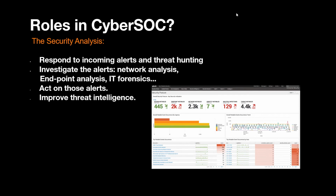Good now. Security analysts will be the ones looking at these screens, responding, having discussions with the client, and improving the threat intelligence of our platforms. They usually use a lot of tools. Today, like Victor mentioned, we use Splunk quite heavily, but it's not limited to that. We could offer services on different platforms. This here is a Splunk dashboard that you may use.